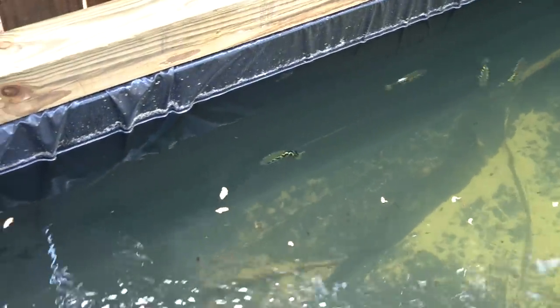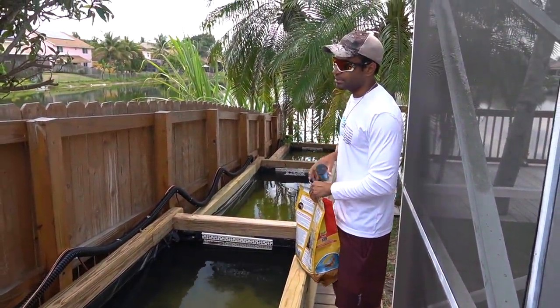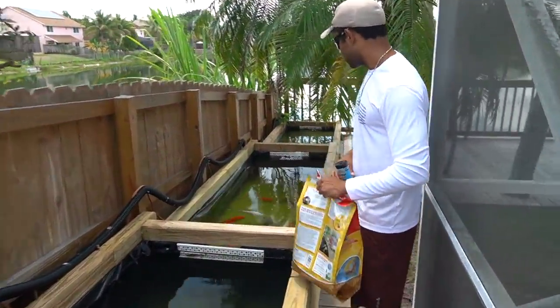Go ahead, eat up, chipmunk. Eat up, come on, boy, come on. Yum, yum, yum. Once you start getting these fish to eat dried foods, man, it becomes a whole different ball game. Come here. Check out these koi.